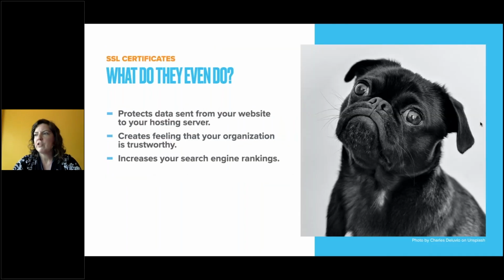So the first thing on here is going to be SSL certificates. So what do they even do? Essentially, it's going to be protecting user data, like usernames or passwords or personal information that's submitted through a contact form or something like that. It creates trust in your organization, and extra bonus, it improves your SEO rankings. So always, the keyword and sweet spot for that.